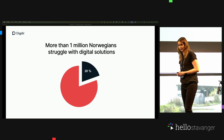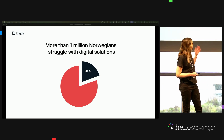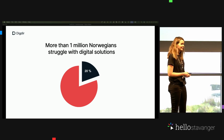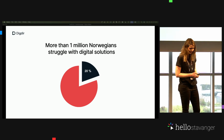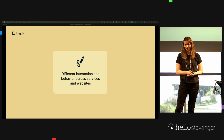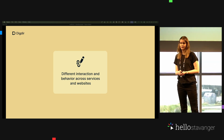Did you know that more than 1 million people, 1 million Norwegians, more people in the world obviously, struggle with digital solutions? And one of the reasons they struggle is that components and interaction patterns behave so differently from one solution to another.